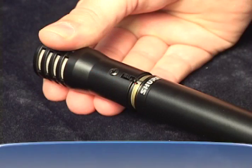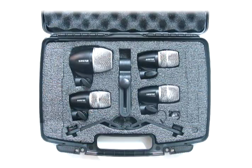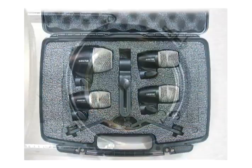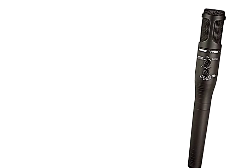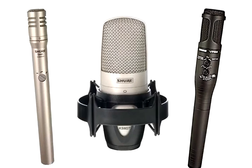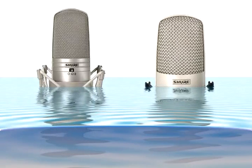Well, along with this sensitivity comes certain handling concerns. You may need to treat a condenser mic more carefully than a dynamic, due to the additional electronics required to make condenser mics operate, even though newer models designed specifically for live sound applications are now in fact suitably rugged. That said, condenser mics don't particularly like moisture, and since they are more sensitive, they're subject to handling noise.